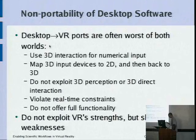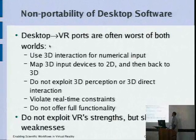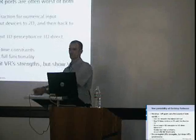Some programs use 3D interaction for numerical input. There's one example, I won't name any names, where you have to enter numbers to get your visualization done. And how do they enter numbers in the cave? They bring up a virtual keyboard and then use the 3D input device to let you put in numbers into that keyboard. Awful. Another approach is to, well, your desktop software has methods to map 2D input devices to 3D interaction. So to make it run in the cave, why not just take your 3D input device, pretend it's a 2D input device, and then use the existing methods to go back to 3D.